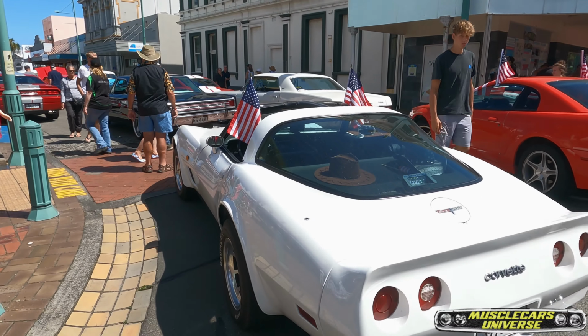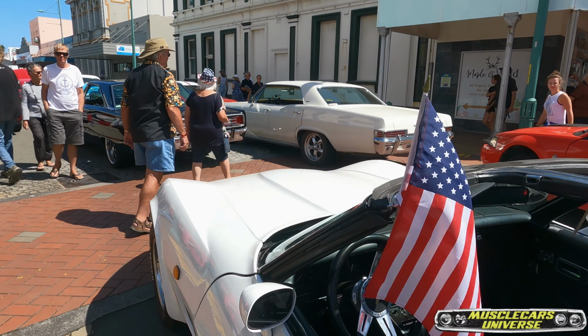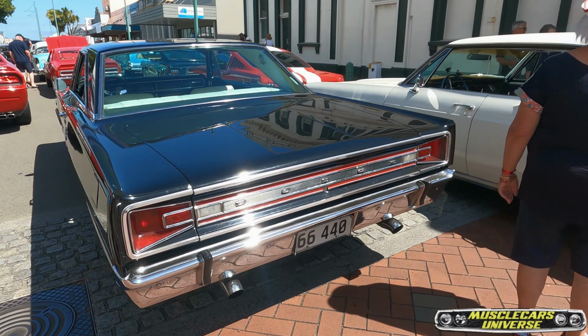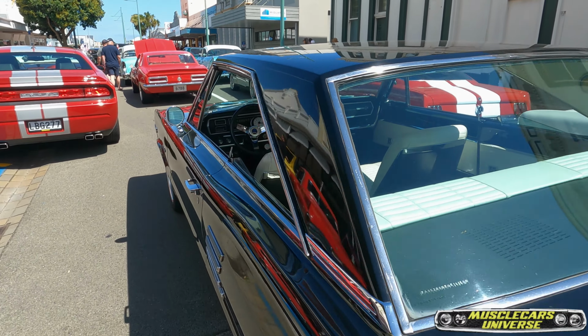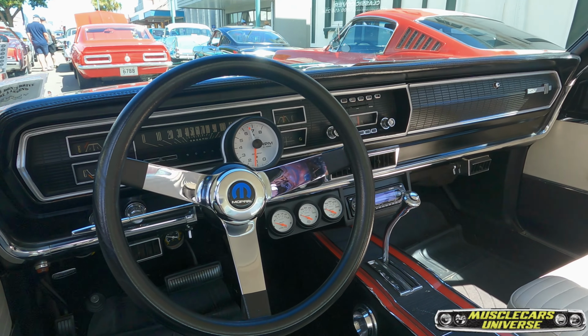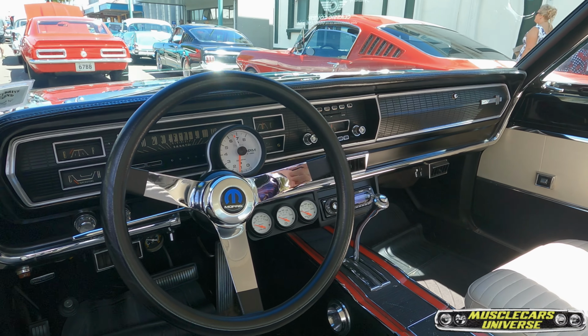Let's go this way. Oh yeah, this is the Coronet that was filming just in Stratford. 66 440, and that's what I call interiors. Wow, amazing.